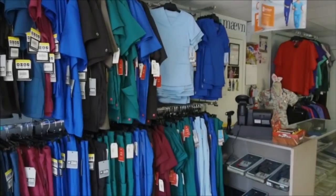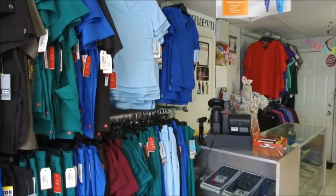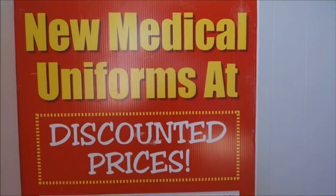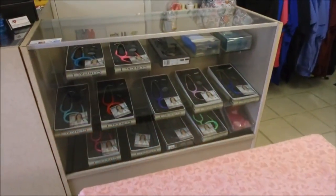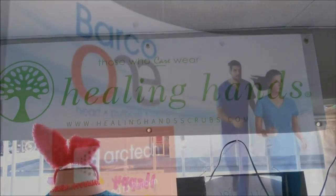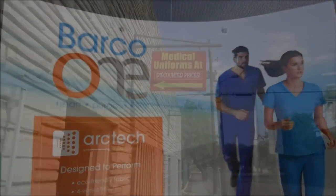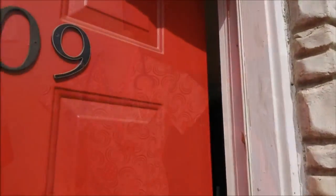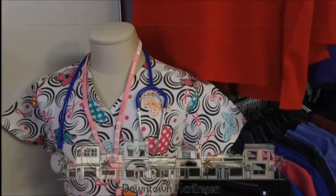A+ Uniforms has just what you need for a professional look with quality and a personal touch that will take care of what you need. A uniform is a tool of many professionals, and at A+ they have the variety of choices to set you in motion today. All at an affordable cost and the convenience of a local business. 109 North 3rd Street is A+ Uniforms when you shop downtown Harlingen.